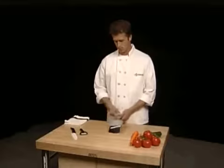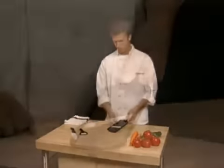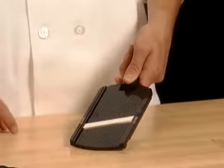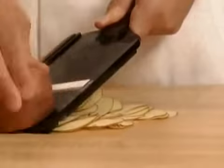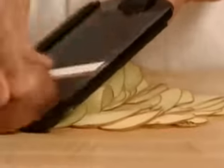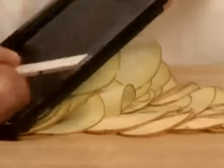Now for the double-edged slicer. Get a nice firm grip on the handle, putting the slicer on the board with some pressure on the tip. It's the ceramic advantage at a lower price point. Once convinced of the benefits, they'll undoubtedly want to expand their ceramic collection.